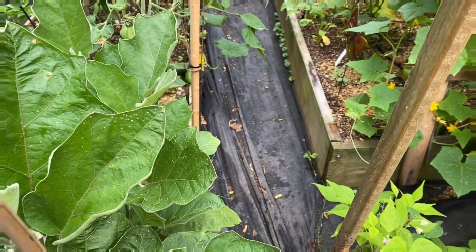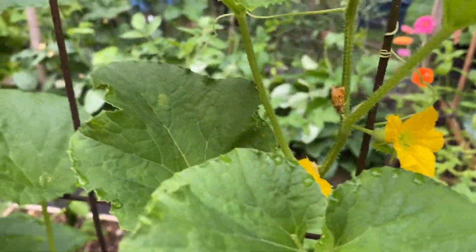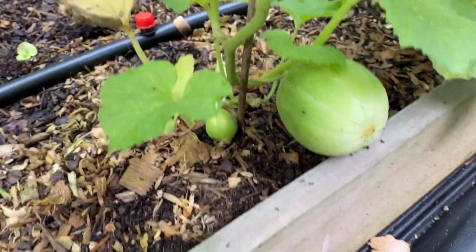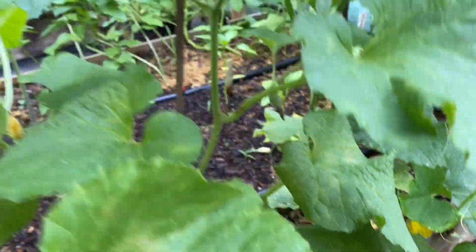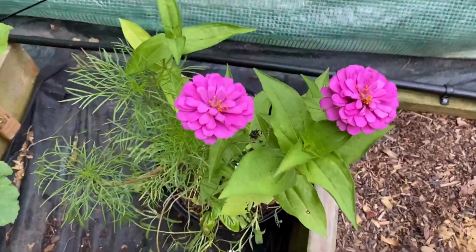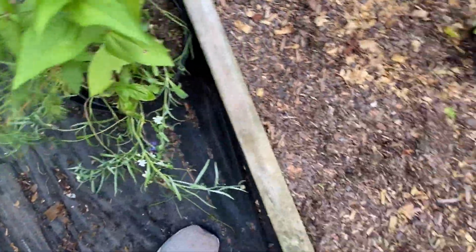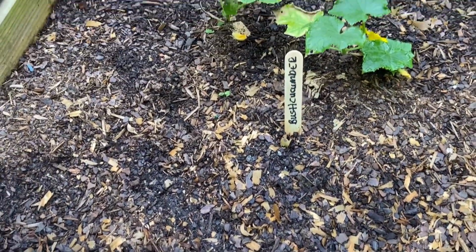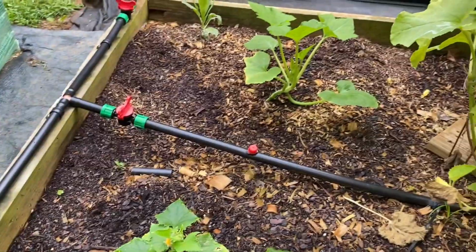Let's walk on behind here. All right, as you guys can see, I have little female Korean melons coming on the plant. Come down here. We have some melons that got started. Some more of my flowers. This is where I took the golden zucchini out. I put a yellow squash, it's thriving. Some more bush cucumbers right there, and then squash back there.